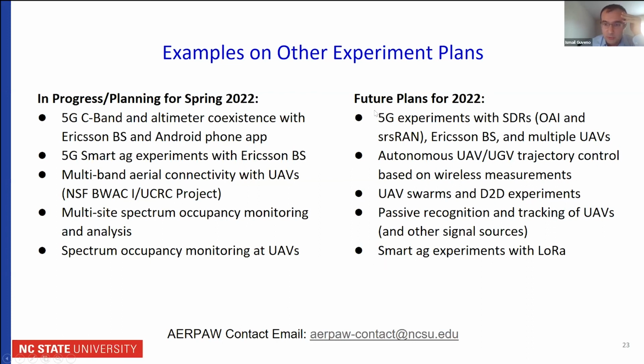And we are looking into moving to 5G. We are developing the example code. There are challenges when there is mobility, but we are trying to tackle those. And autonomous control, UAV swarms, tracking of UAVs by passive recognition of UAV signals. And LoRa is one of the directions that we are pursuing along with Purdue.